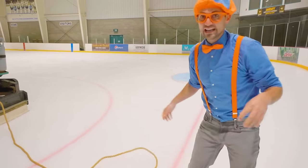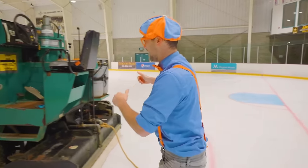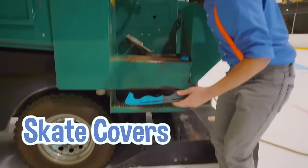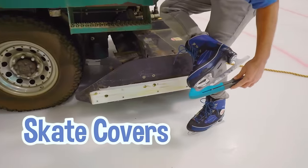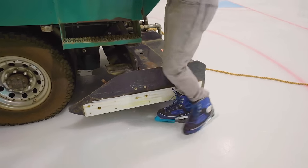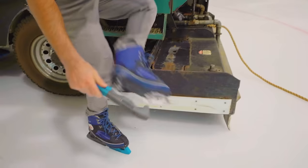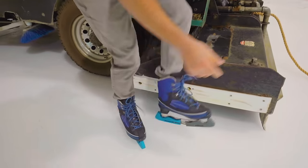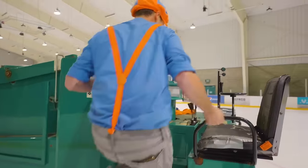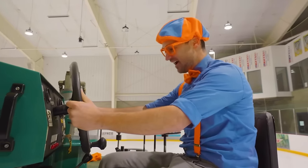Awesome. All right, now I think it's my turn to drive. Okay. First, I need to put on these covers. Yeah, these covers go on the blades, so then I don't slip while I'm on the metal steps. There we go. Perfect. And I'll step right up. All right, here I go.